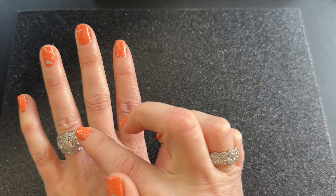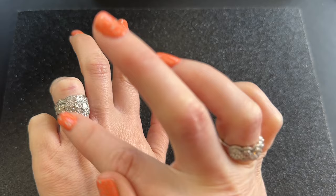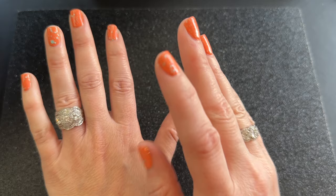So I had halos put around each diamond, and then diamonds going down the side. And then I had one band made to fit into the circles around the halo. And then I had them soldered together. I wanted the second band, but I just couldn't see spending the money at that time. So I just did the two.